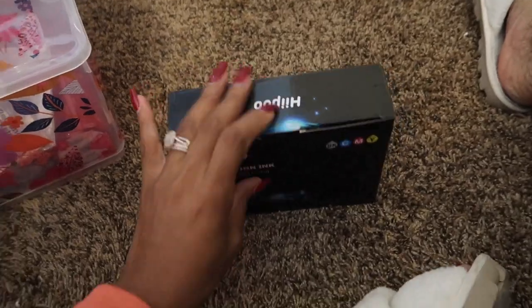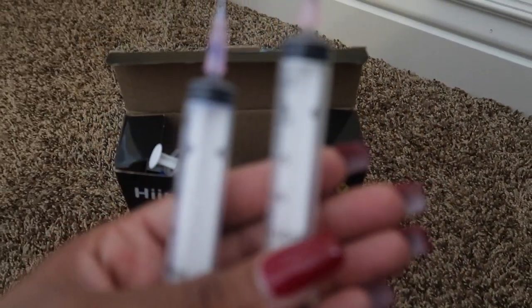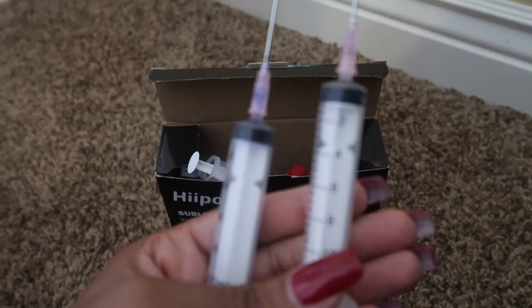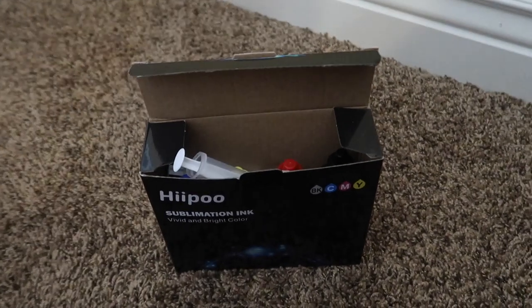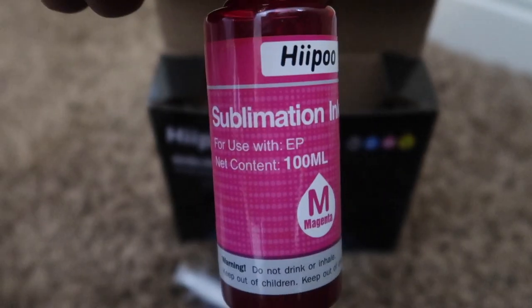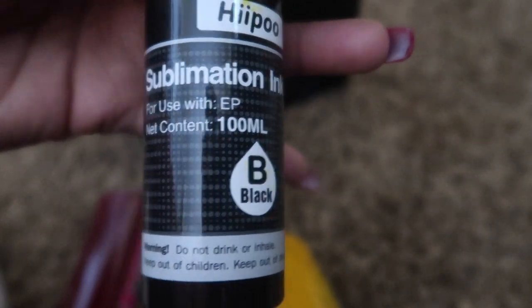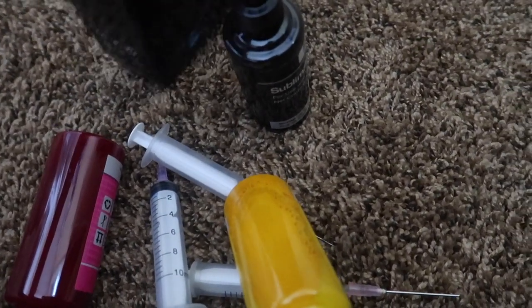I already have this box open, so I'm gonna show you what it looks like. You have your syringes, because this is how you put them in your tanks. You fill them up with your syringes. Oh, it doesn't want to focus. Okay, so you have your syringes. This is how you fill them up. And then this is what the ink looks like. It clearly says sublimation ink. Your printer is labeled, so it tells you which one to put what ink in. You have black, you have blue, red and yellow. Those are the four colors that you have.